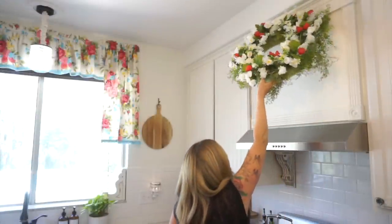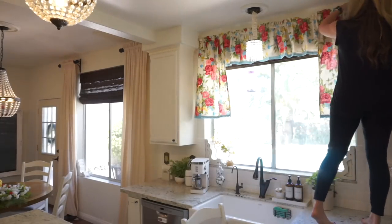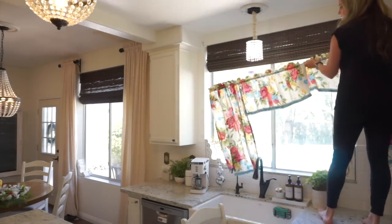So today it's all coming down, and I'm going to be adding some soothing blue and more of those creams and whites and neutral tones.